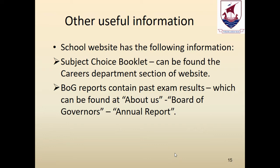Other useful information that I want to highlight: the subject booklet, I want to mention again, will go on the website. It'll be there from the 22nd of February. The Board of Governors report is something you might want to read through. You'll get a flavour of exam results in the last year, and if you can find older versions of the Board of Governors report, you'll find them over the last few years. So that might be something you want to look at as well.